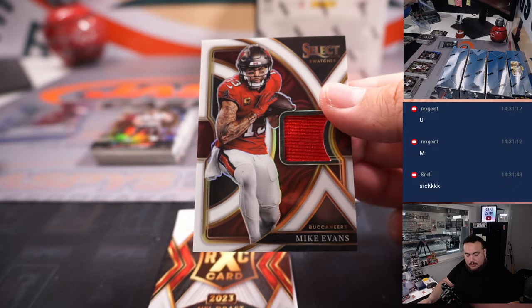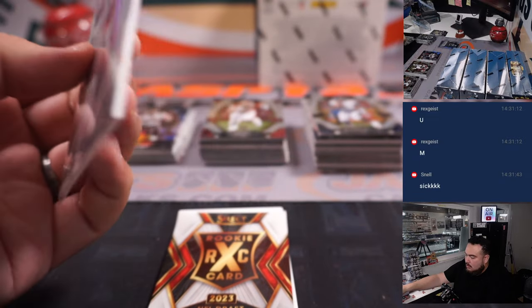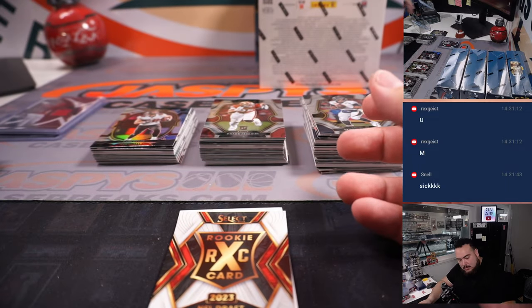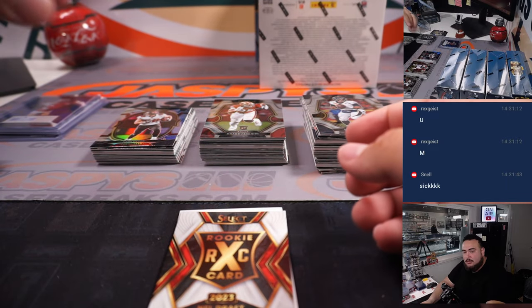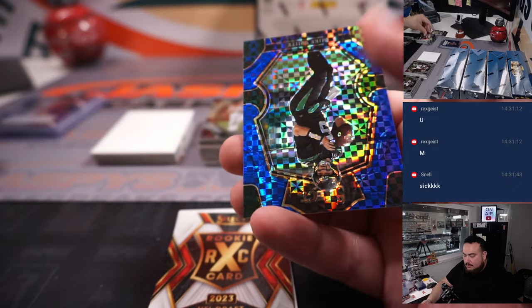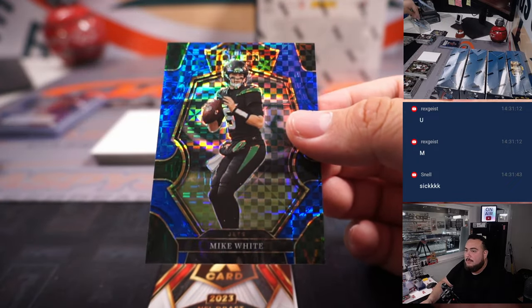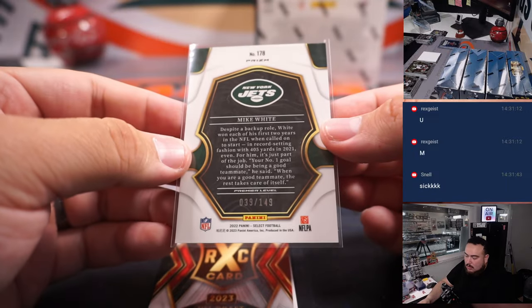We got a Mike Evans relic. That's for the Buccaneers. Who's the one working right now, Rex? Me or you? Huh? Mike White. $149.